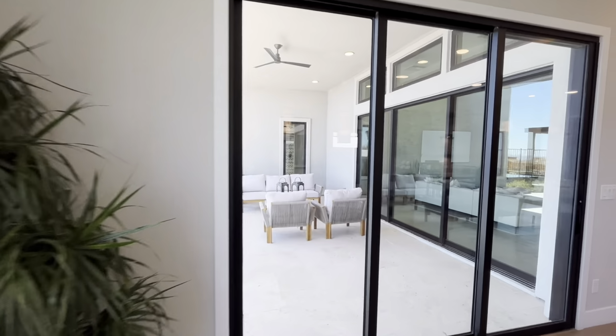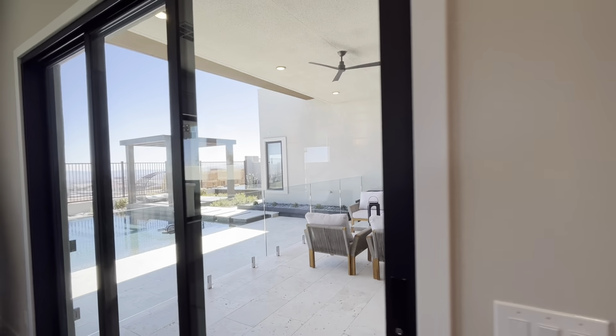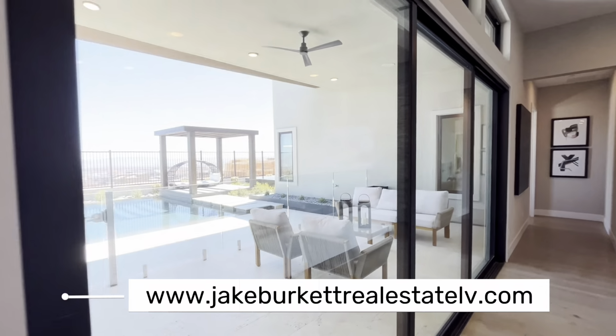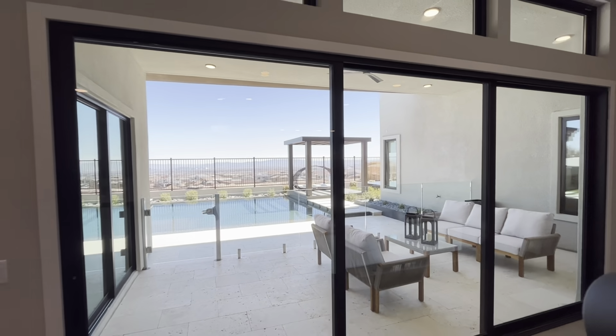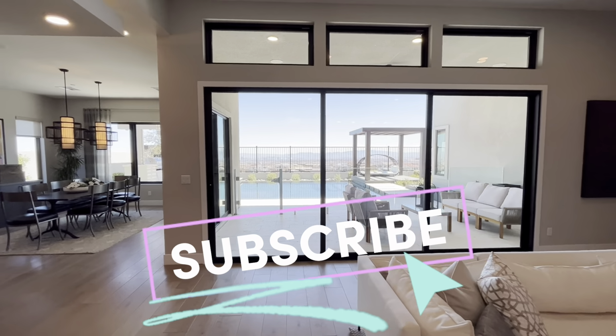So, and then we'll just take one more peek at the other slider, kind of get the rest of the backyard view. Nice big covered patio. And then also you got these more windows coming in. So yeah, that pretty much does it for this house.